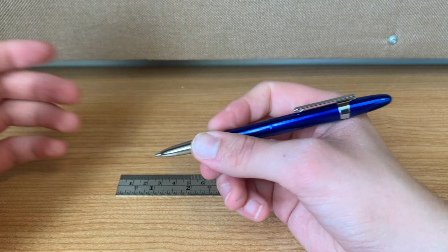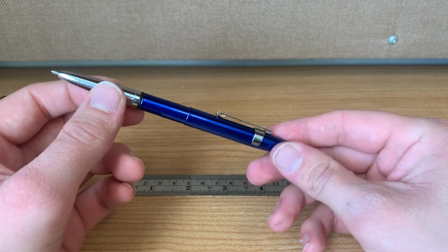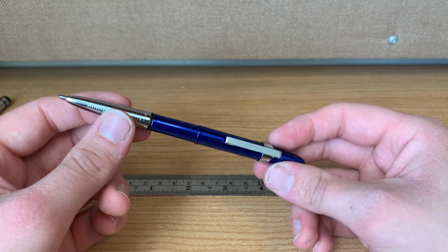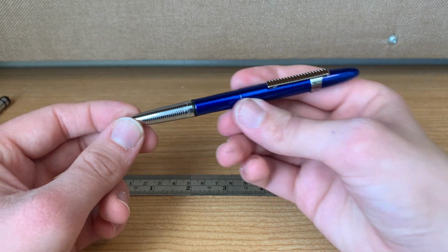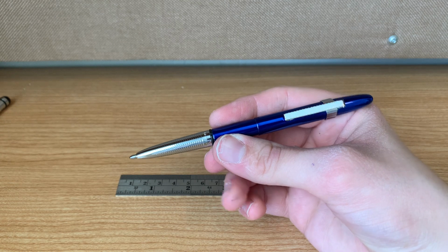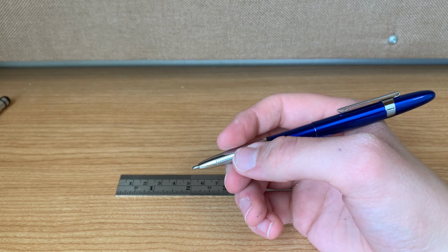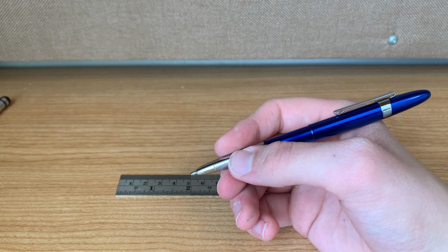You guys already know how these things write, so I'm probably not going to bring the paper back. I'm just going to show you some of the cooler options. I know that in terms of price, I do think Office Depot is a great option.